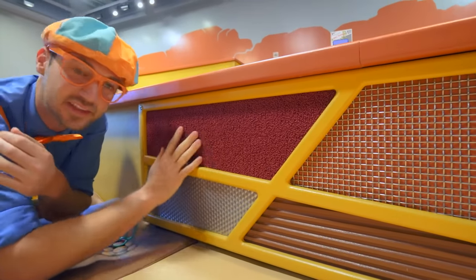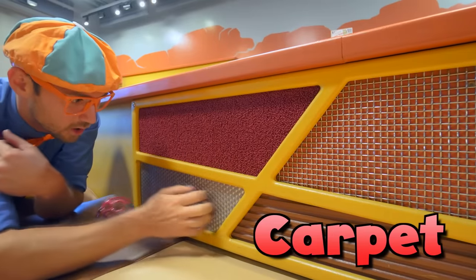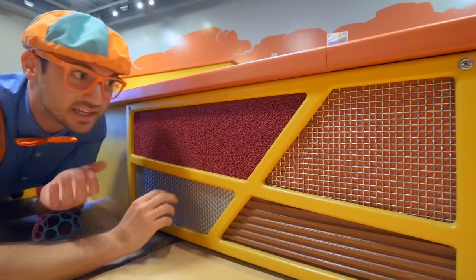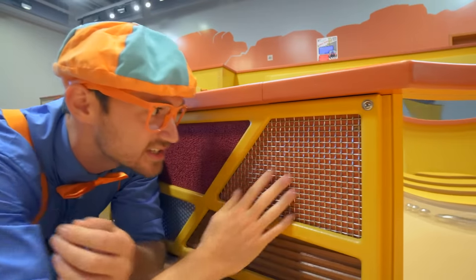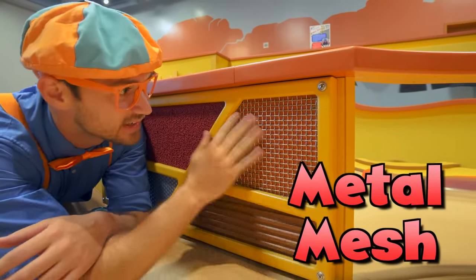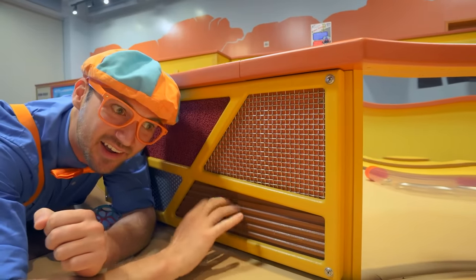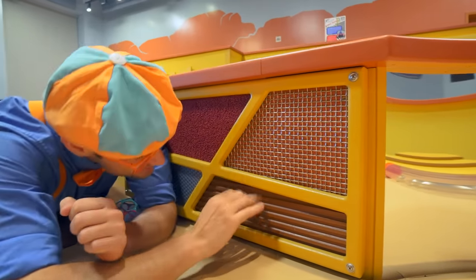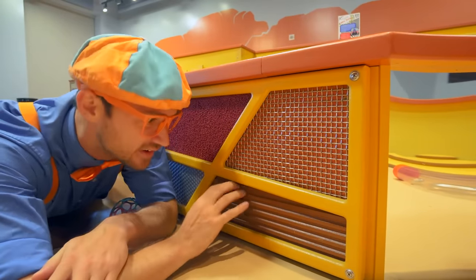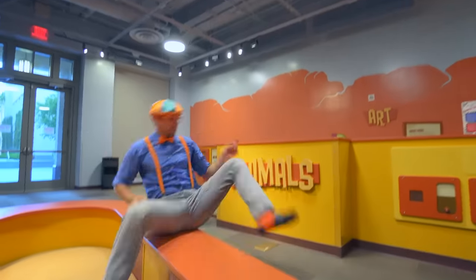I like to feel things. They feel different. This kind of feels like carpet. Whoa, and this is really hard, and it's shiny. Whoa, and what's this? Wow, it's kind of like mesh. Yeah, metal mesh. Oh, what's this? Huh, it's kind of like wood. Brown painted wood.